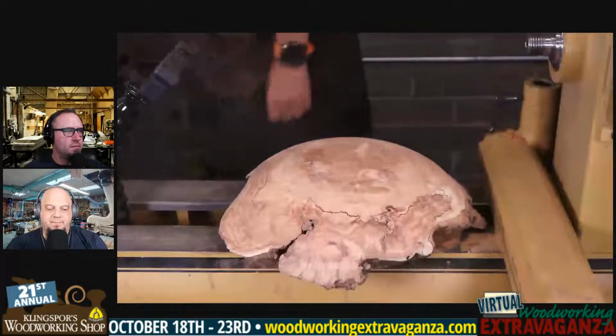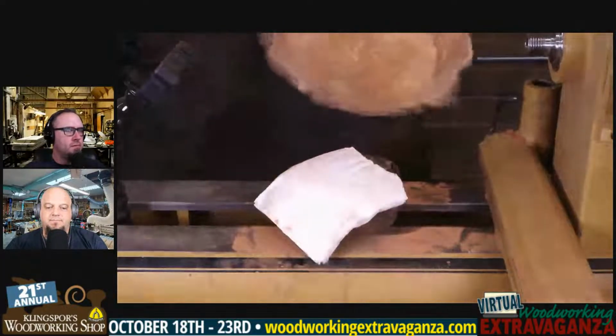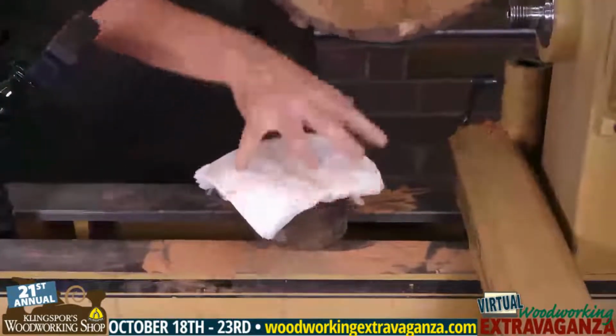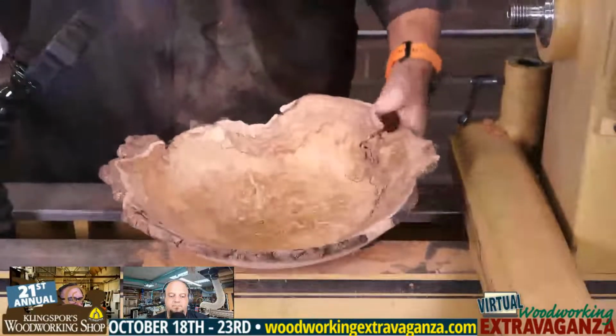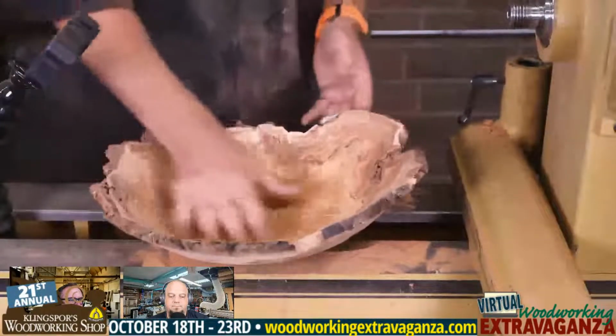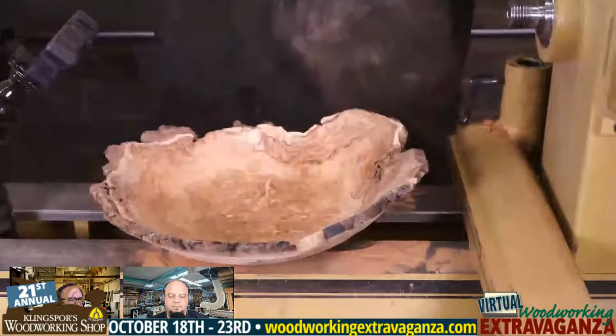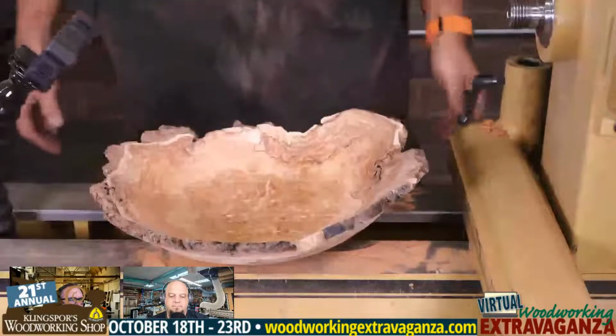All right, and that's where we're going to start. If you see what I was doing, I just had a set of shop towels on there to raise the center up so I could have something to work off of. But anyhow, we've got a 3-footed natural edge burl bowl out of a block of wood that's been sitting around for a few months in the room.